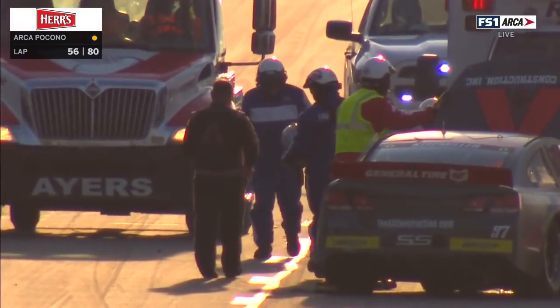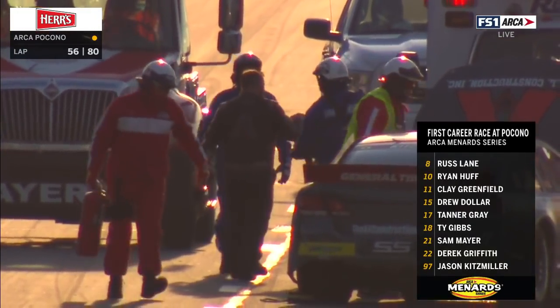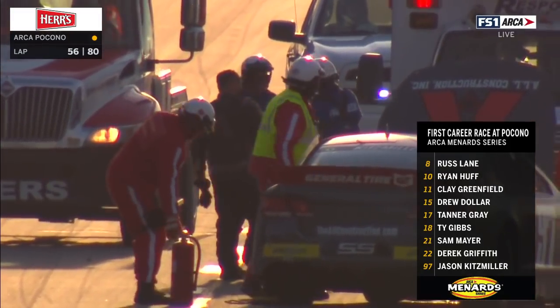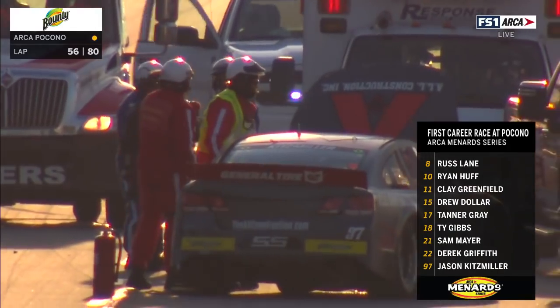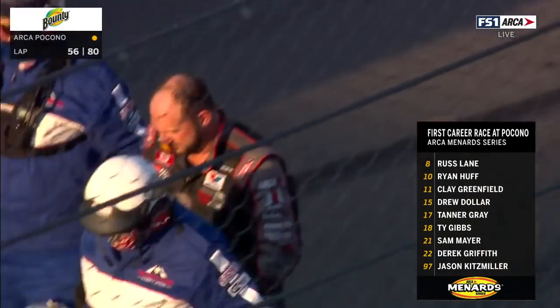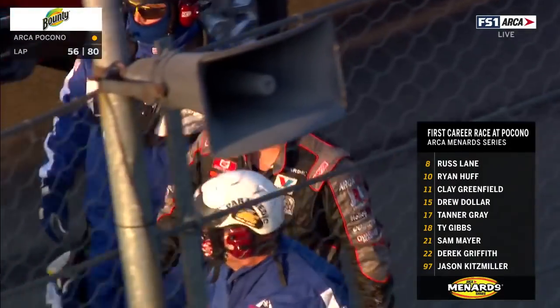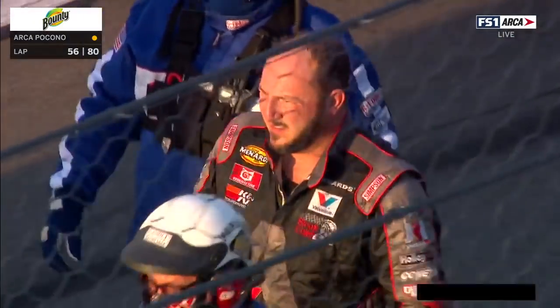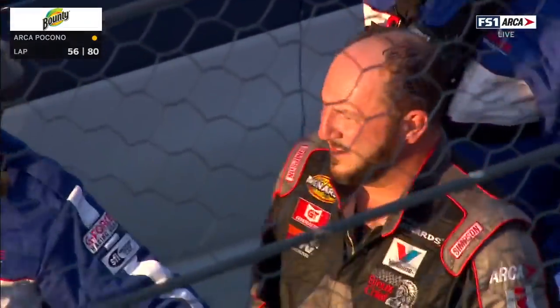We mentioned nine racers in the field today making their first career start at Pocono. Some of them their ARCA Menards Series debut, and Jason Kitzmiller's one of them. Other ones having some great days. Ty Gibbs, Sam Mayer, Drew Dollar still running up front. Yeah, a couple of those drivers up in the top 5, obviously led by Ty Gibbs, our leader. Sam Mayer right now being shown in the fourth position on our timing and scoring.